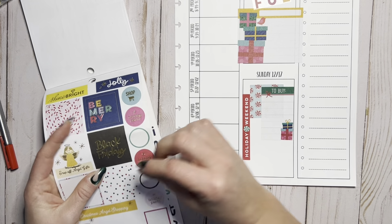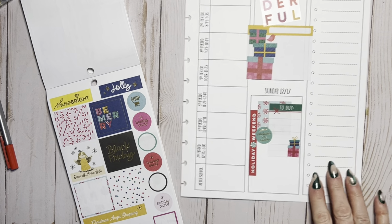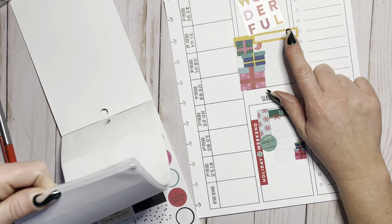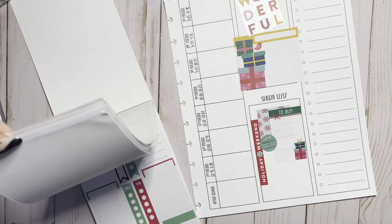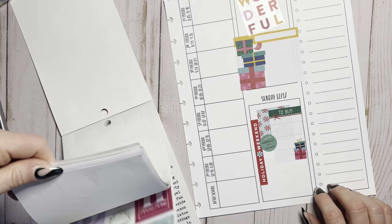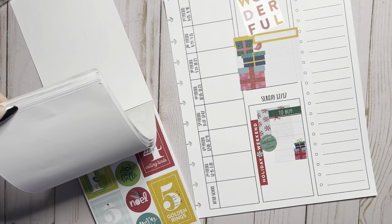Celebrate the season. I like that. I'll put that right there. I like the gold. I like the stacking. I feel like this needs to have something. But what? Probably, I don't know.